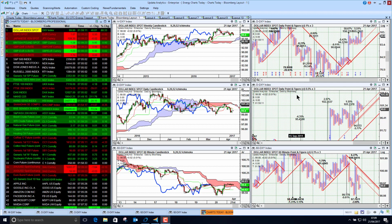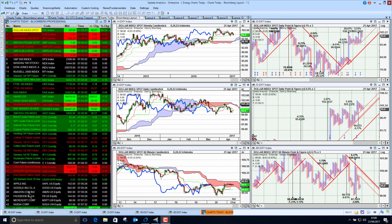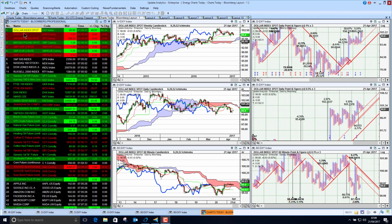From London. And not a lot of change overnight. We're looking here at currencies, then stocks, stock markets, and commodities, and last of all, some US tech stocks.